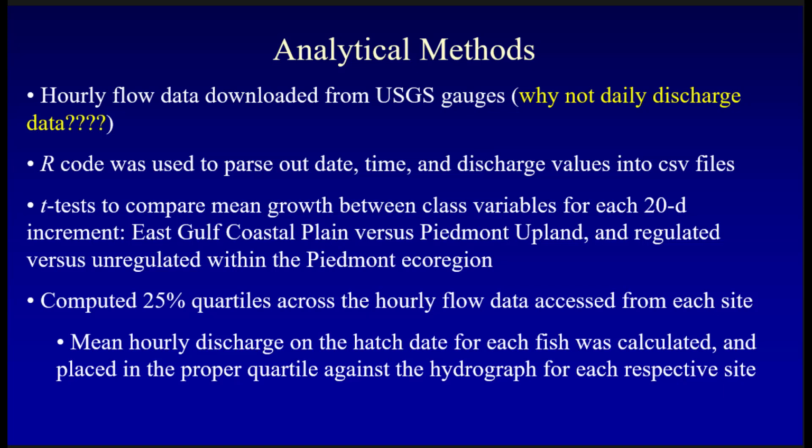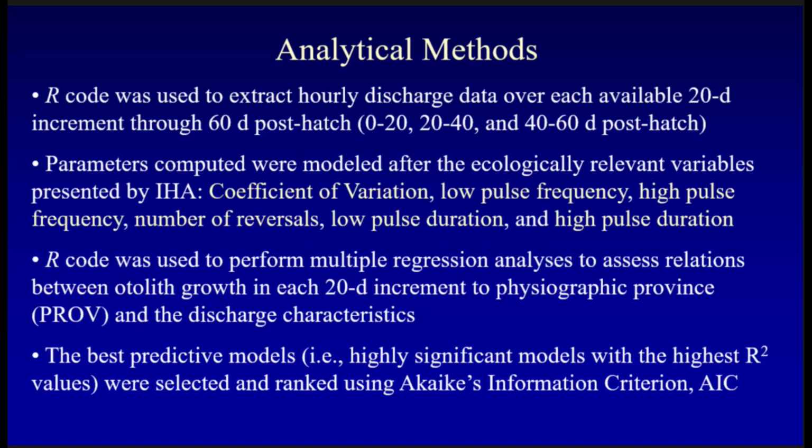Using that data, let's first talk about the t-test. First, we conducted a very simple t-test to compare growth between the coastal plain and the Piedmont, as well as regulated versus unregulated sections within the Piedmont, to assess relations between hydrology and hatch. For each period of record, we computed 25% quartiles across the hourly flow data accessed from each site. Then we took each individual hatch and superimposed it on that particular hydrograph to first find which quartile of flow that hatch occurred in, but also to identify patterns in the hydrograph where those hatches occurred. We also used our code to extract hourly discharge data for each 20-day increment, and using that data, we computed a whole bunch of ecologically relevant parameters, which are listed there, which I'll cover in a second.